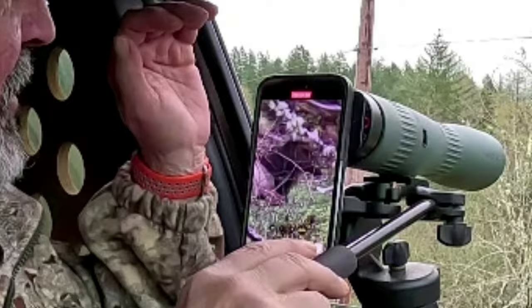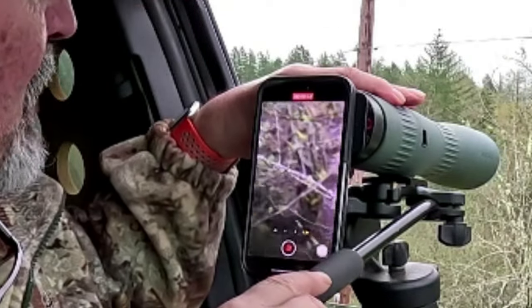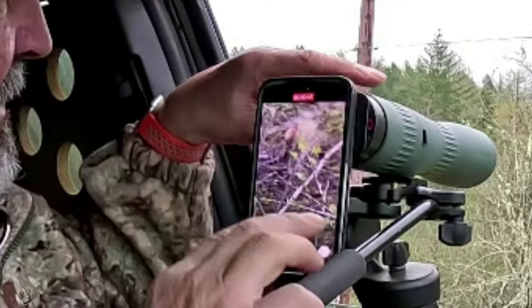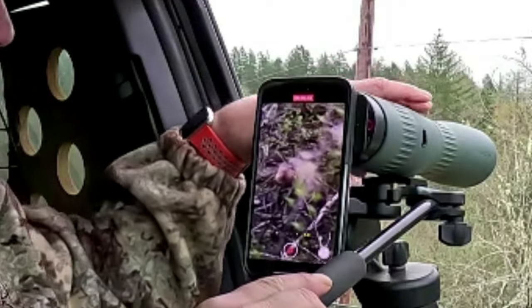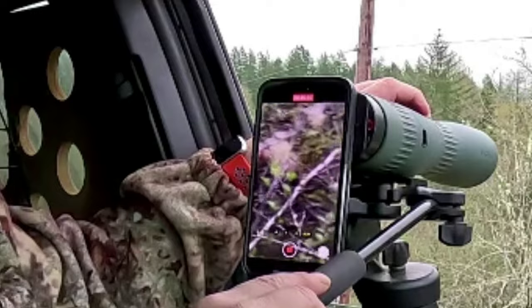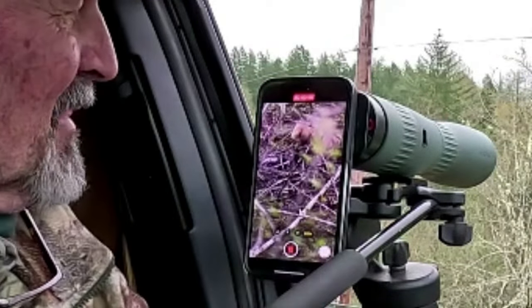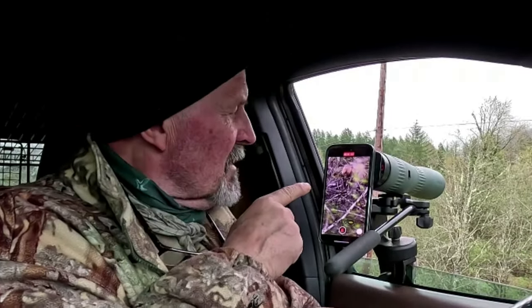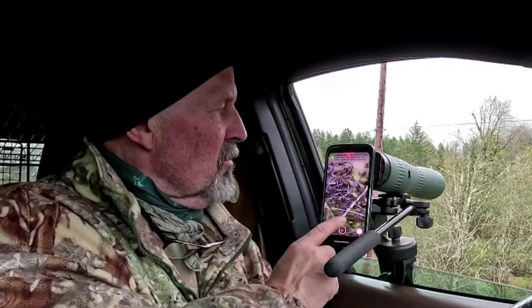Pretty nice. There's another one. I'm gonna back out a little bit. There's another one back up there. See that? You can just barely see the tail. That big white butt. Pretty neat. Compact spotting scope, iPhone, and the phone adapter. And boom, there you go.